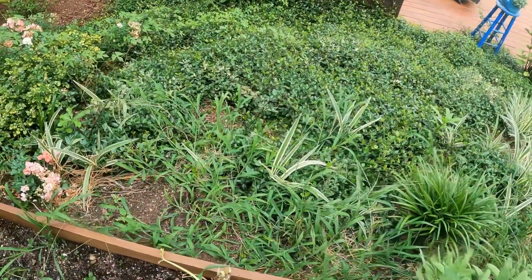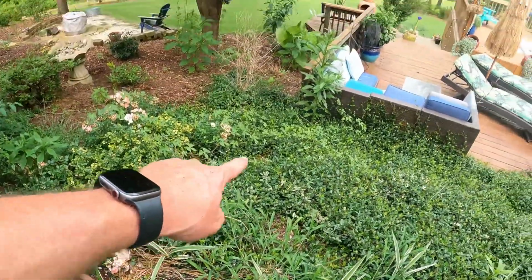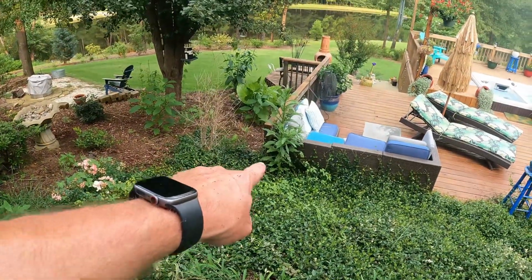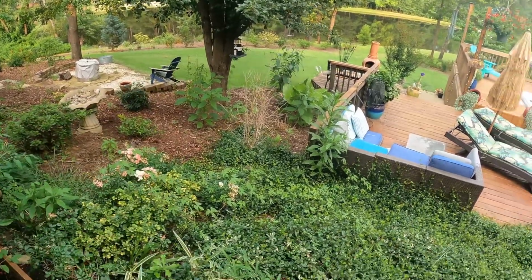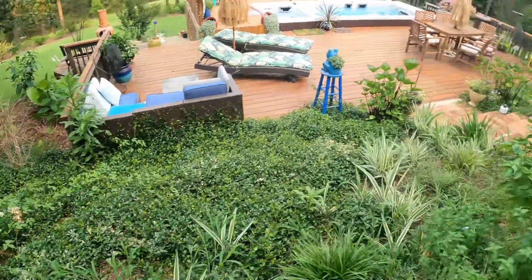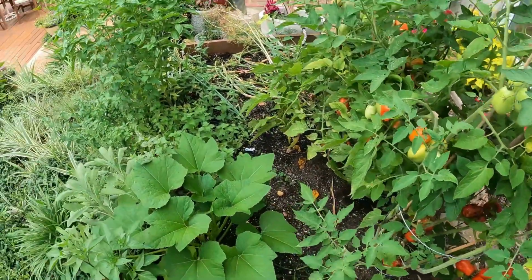And man, just look at the crabgrass that has popped up everywhere. That weed wasn't there. That weed wasn't there. One week's time, y'all. It is just insane how fast these weeds can grow.